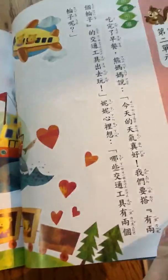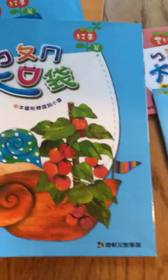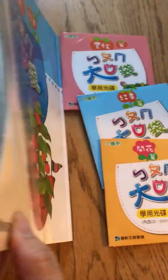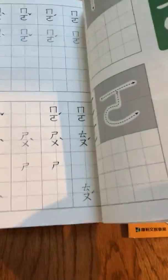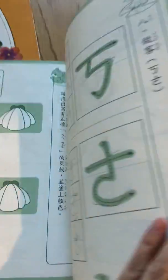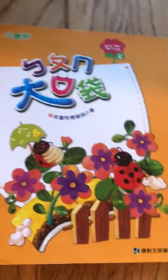There's coloring and things that you read, mostly to them, but some you read together. And they have practice workbooks. As you can see, we kind of stopped when we got a good portion of the way, but Meme can use these, so it's not that big of a deal. And here we have more things to recite, and all of these things are read in the CD too.